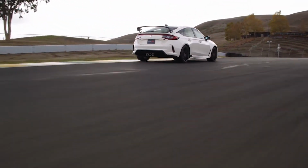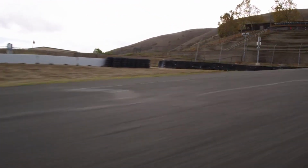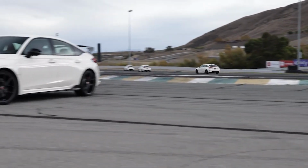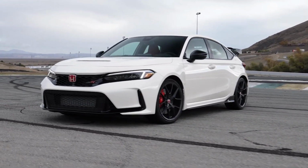designed to be the fastest front-wheel drive car in the world. It has razor-sharp handling, aggressive styling, and a driving experience that's as involved as it gets.